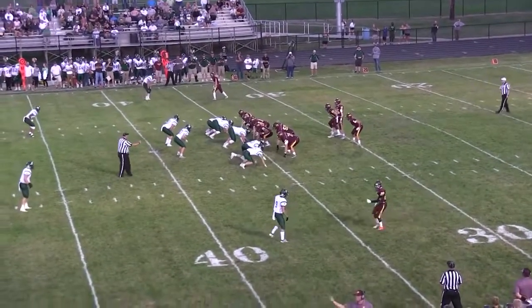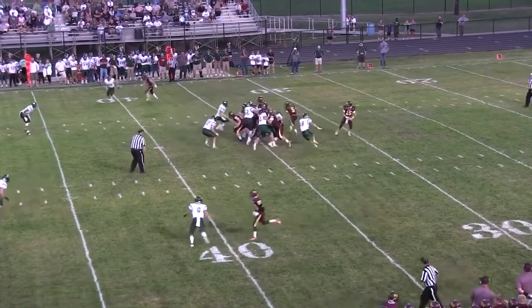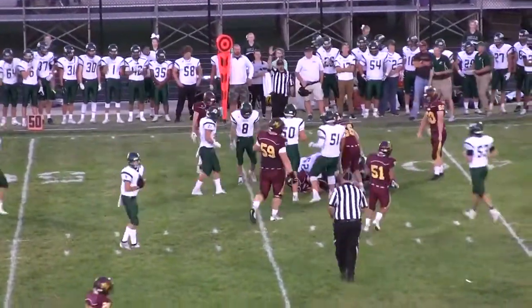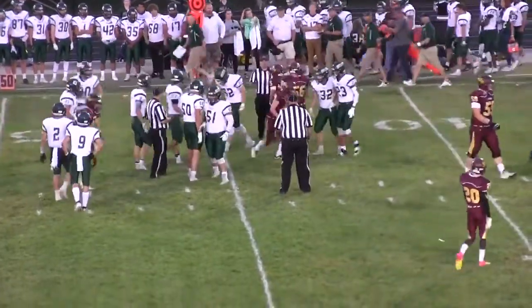They're working right to left in maroon uniforms. A shotgun formation, 2 running backs. Handoff will go right side and some space and some room for the tailback, Jack Johnson, as he will be stopped just shy of the 45, a gain of 9 yards on 1st down for Johnson.